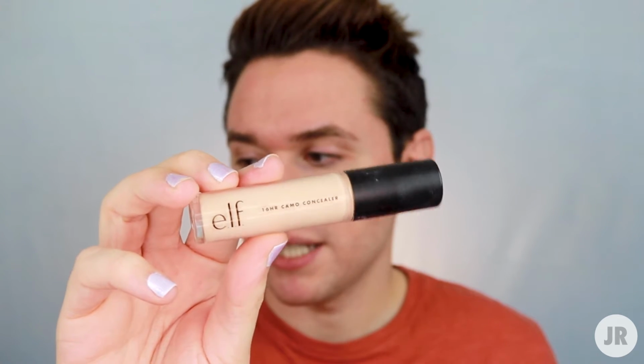Okay guys, so you know I love to start with eyes, so we're going to start with the e.l.f. Camo Concealer. I don't know why that's not focusing. There we go. This is in the shade Light Sand. I always want to start with the eyes, especially because I know we're going to do glitter, so I do not want the fallout to mess up our complexion.